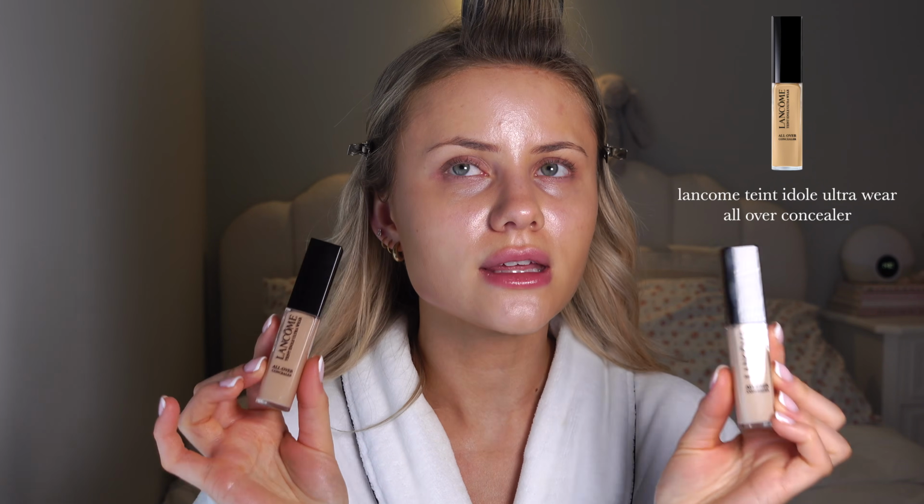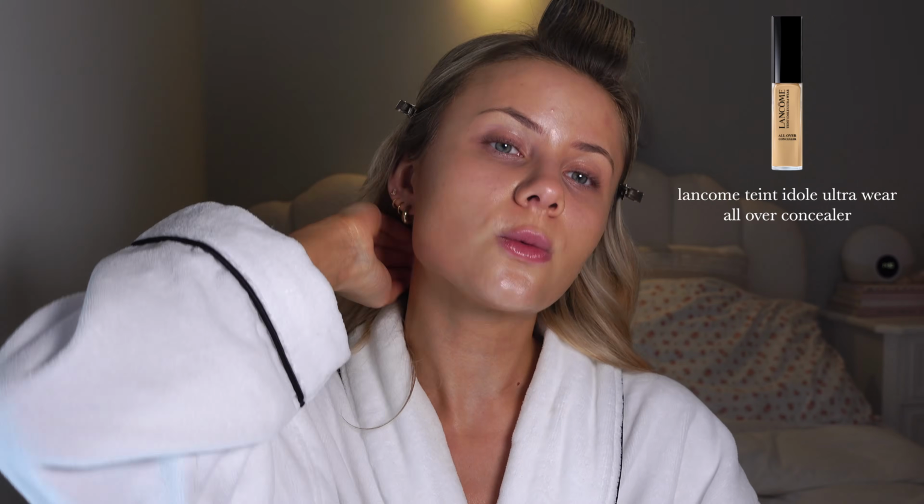Time for concealer. I'm gonna use the Lancome Teint Idole Ultra Wear All Over Concealer. I never know how to say this. I feel like these don't get talked about enough. I actually don't talk about them enough either. They are quite natural, I would say a medium cover. They're so nice and hydrating. I've got two shades because for some reason I don't really have my perfect shade, so I'm using shade 03 and 250. How does that make sense?